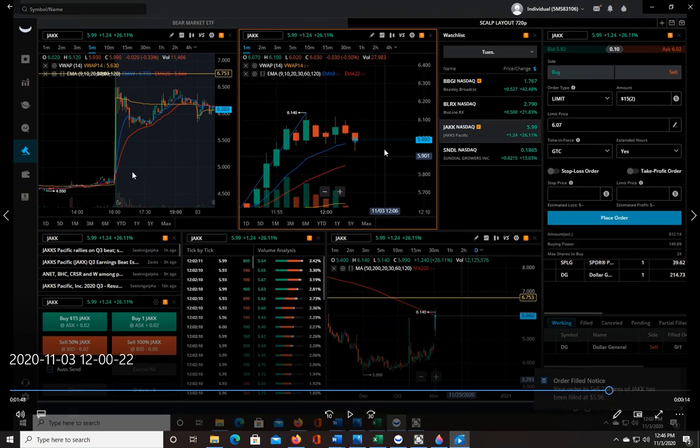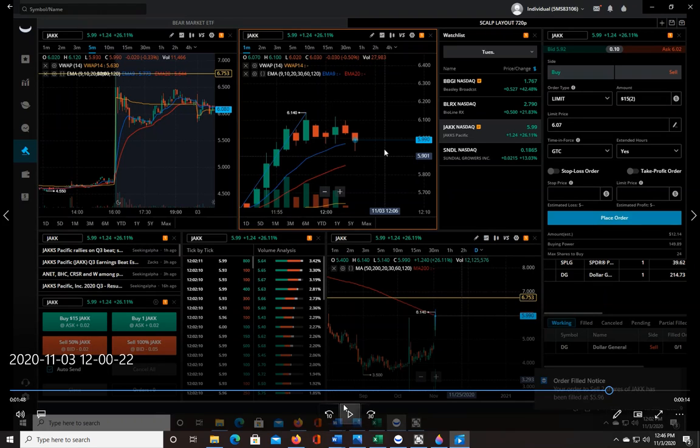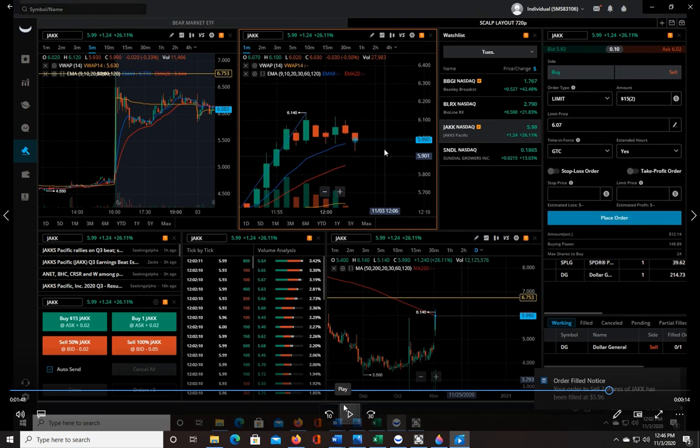The problem was the entry, because I should have been in at 605, and then that would have been a 9-cent loss per share, 18 cents or whatever total. Instead, because my entry was 609, it ends up being a 13-cent loss. So 26 cents overall, minus the 2 cents for selling, so 28 cents. Again, it's not a huge deal. It's not going to break my account, but this was a trade that should have been a small green trade.